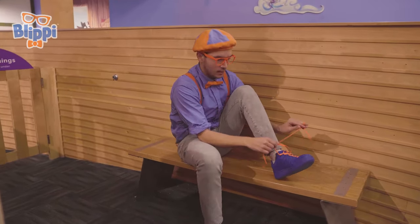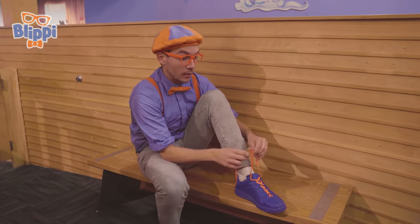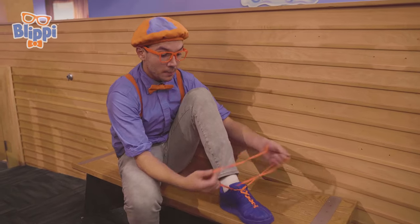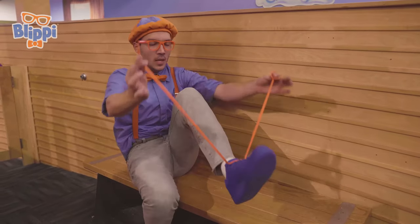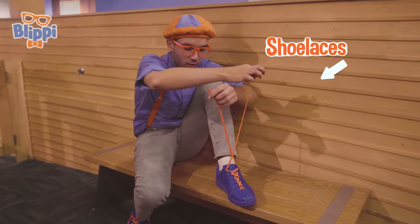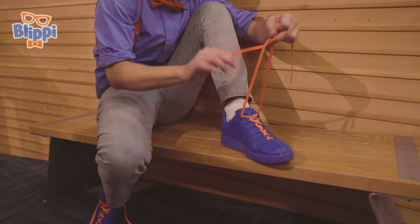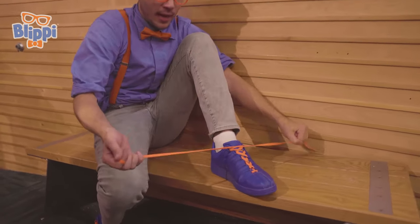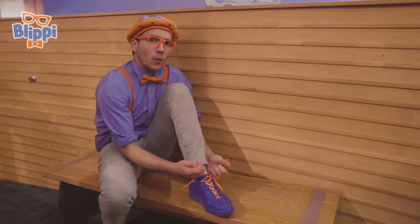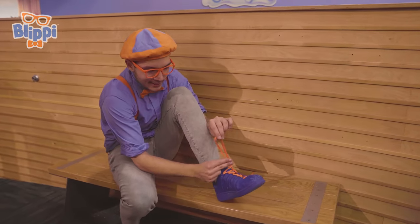Now that we have our shoes on, all we have to do is tie them. Do you know how to tie your shoes? They can be really hard, but this is how I like to tie them. I take my laces, and first I cross them over, and I take one of the laces and put it through the center. Like that. And I pull it tight.